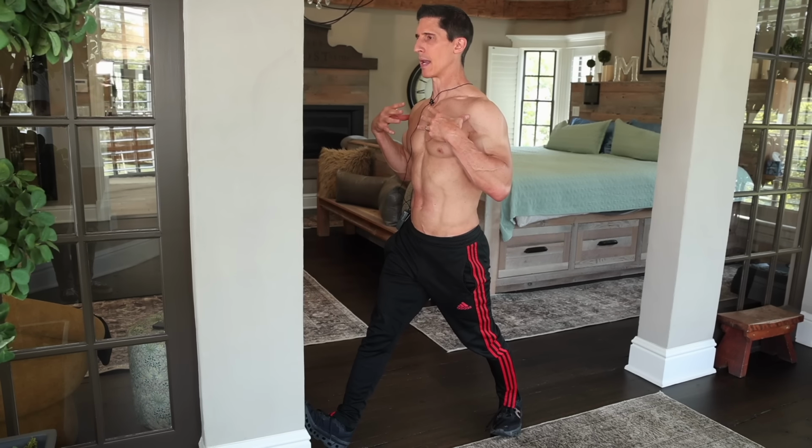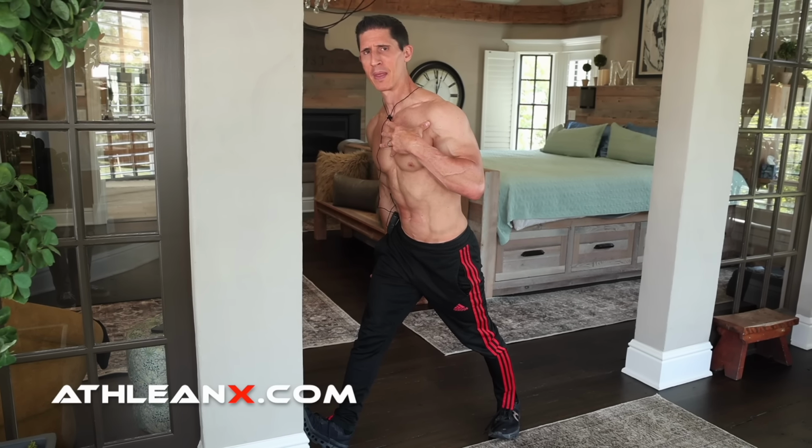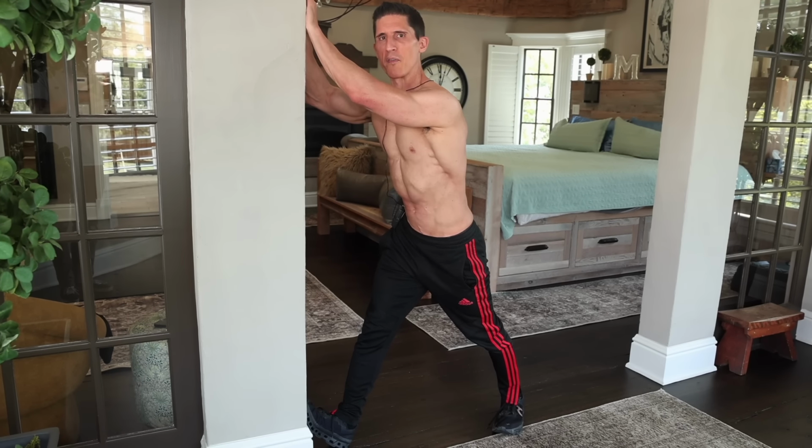But we also can stretch our hamstrings out a little bit too. And the way to do this is just to keep a straight knee and then allow ourselves to drift closer to the wall with our chest. And you'll feel it right away if you do this right. I'm just trying to drift myself closer and I use the wall for support.